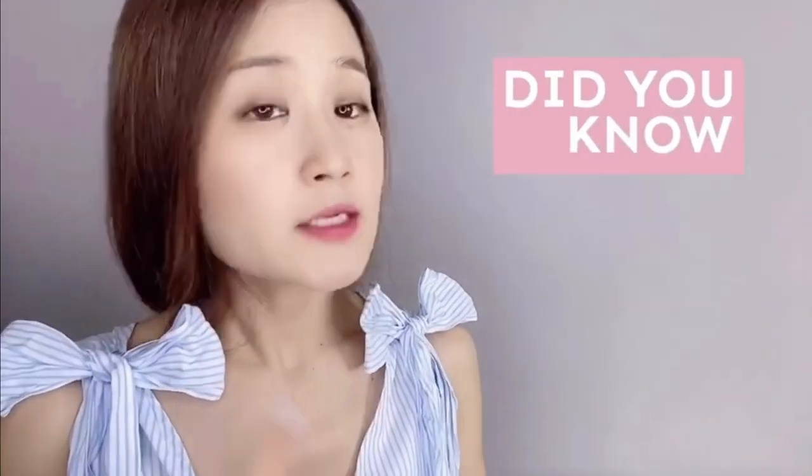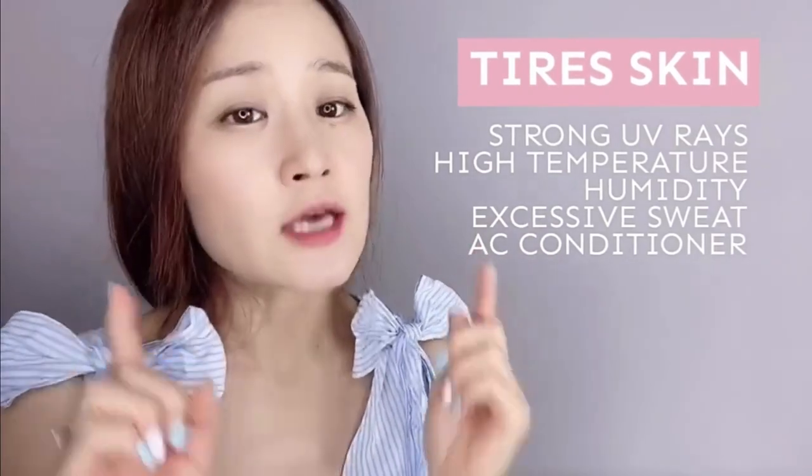Do you enjoy hot weather, such as summertime, enjoying the beach and getting a suntan? That definitely sounds nice. But did you know? Strong UV rays, high temperature, humidity, excessive sweat, and using an air conditioner actually tire your skin. Thankfully, Atomy has a two-step care to quickly hydrate and nourish your dry and tired skin.